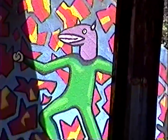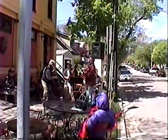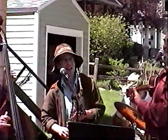Well, there's artists everywhere, and certainly in Ann Arbor, we're going to see it, but a lot of the music variety. This is a music festival, so art like that.